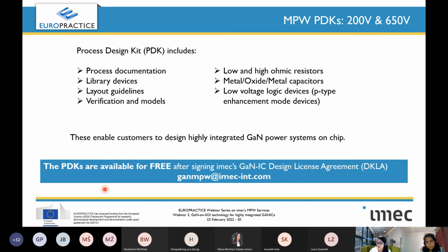And the good news is that access to these PDKs is free. Basically, anyone who belongs to a recognized institution can access them. The way to do it is just signing the design kit license agreement. You can contact us a bit later via email, and we can give you all the information about how to get access to it. Yep, Urmimala.